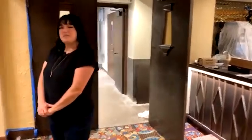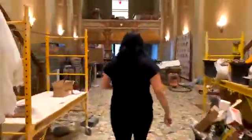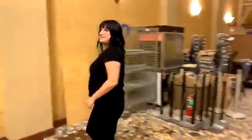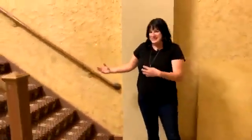Right. So let's go upstairs, shall we? So they've not only obviously done the back lobby space, but they've done the staircases.